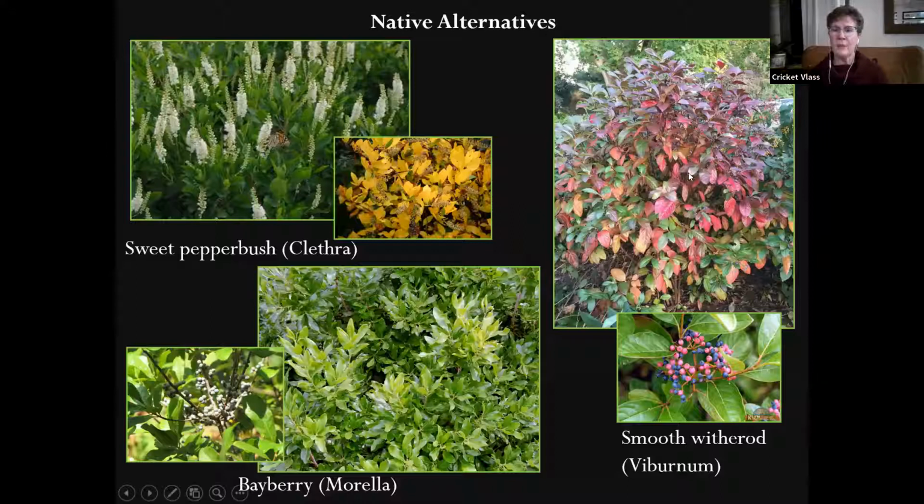And one that I'm finally learning about and have fallen in love with is this smooth witherod, Viburnum nudum. This is a cultivar called Winterthur. There's another one called Brandywine. Beautiful fall colors, nice shiny leaf to it. And look at this fruit. Isn't that wonderful? They truly are pinks to purples. They're wonderful.